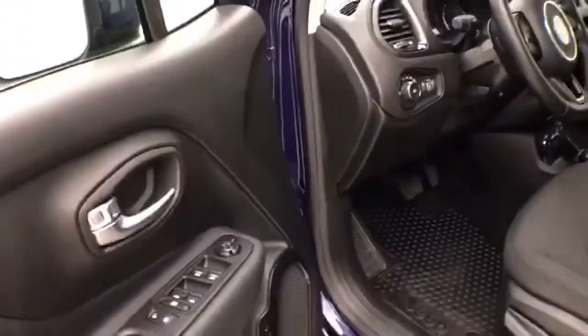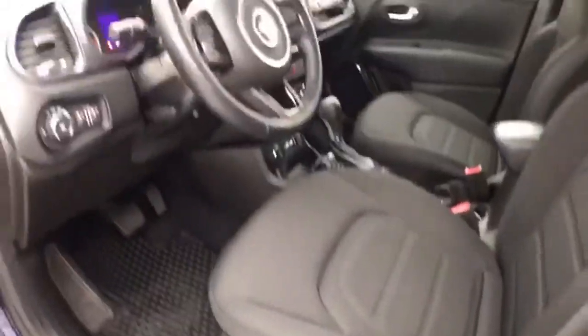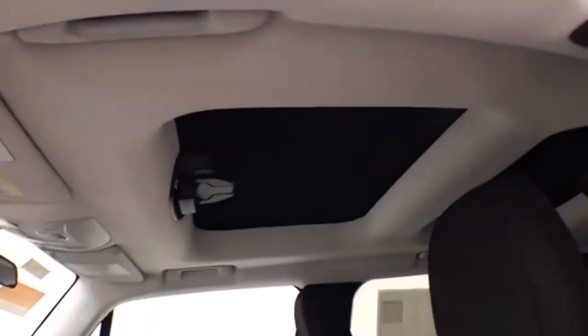This Altitude has keyless entry with remote start, power windows, locks, mirrors, height adjuster for the driver's seat, along with a tilt and telescopic steering wheel to put you in that perfect driving position. Power roof.